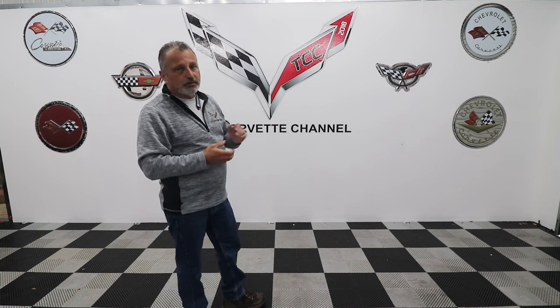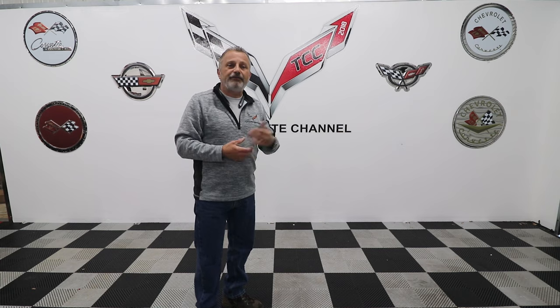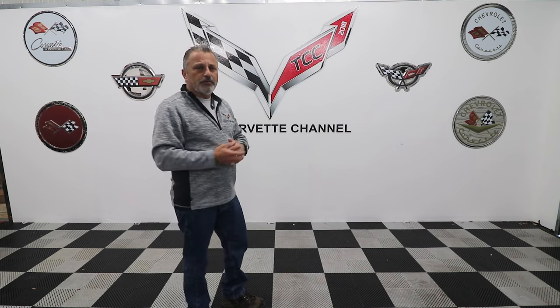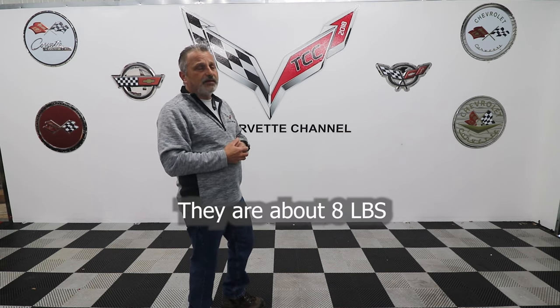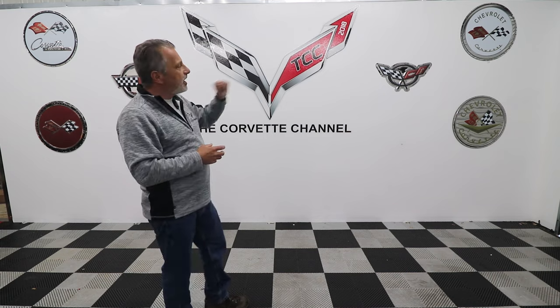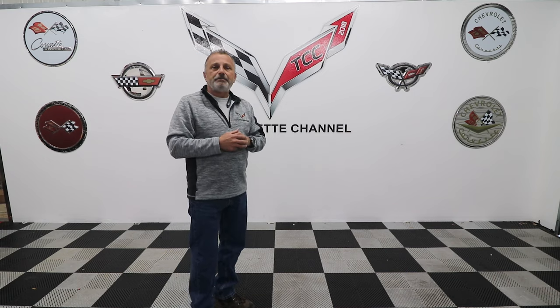The big round ones, I think they're about 22 and a half inches round. And I don't know the exact weight on them, but they are significantly heavy. And then the smaller ones, the C4 and the C5s, are a little bit smaller. And the C7 and C8, as you're going to see, are also a little bit smaller signs, but they are just top quality. I just can't begin to tell you.